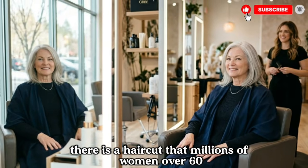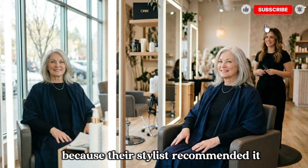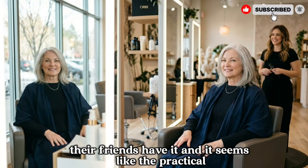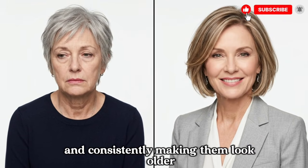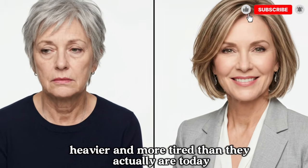There is a haircut that millions of women over 60 are getting right now because their stylist recommended it, their friends have it, and it seems like the practical, sensible choice. And that haircut is quietly and consistently making them look older, heavier, and more tired than they actually are.